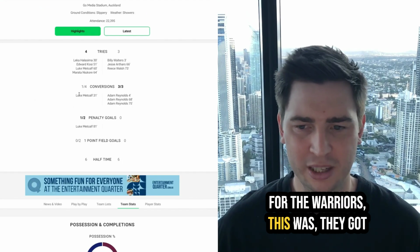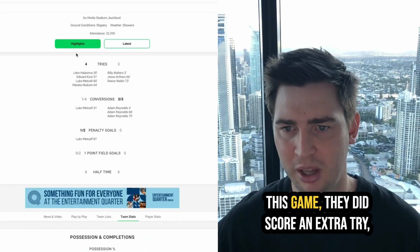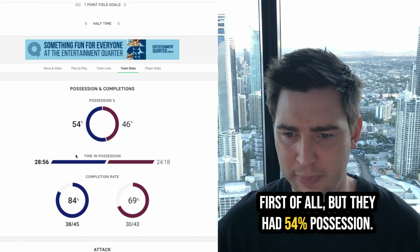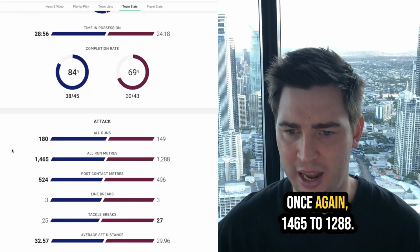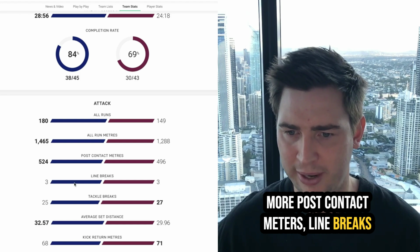For the Warriors, they got the win that they technically deserved. When you look through the stats for this game, they did score an extra try, first of all, but they had 54% possession. They completed at 84% compared to the Broncos at only 69%. Warriors won the meters battle once again, 1465 to 1288. More post-contact meters. Line breaks were even.